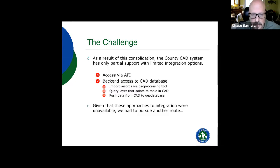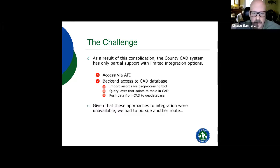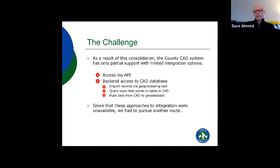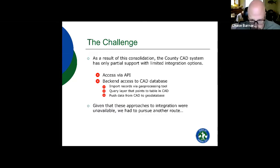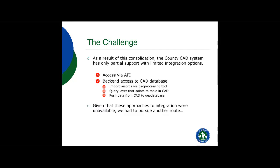So when we started the project, we essentially went to the vendor and asked for a means to access the information, either through an API or backend access to the CAD database. And we were essentially told that that was not a supported solution. So given that those approaches to integration were unavailable, we had to pursue another route.